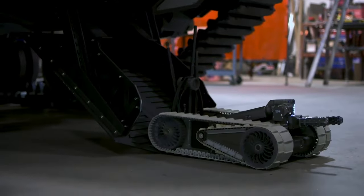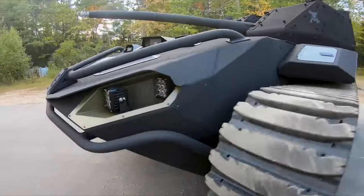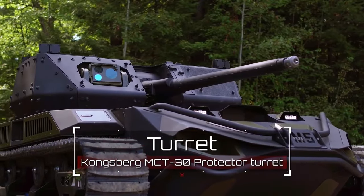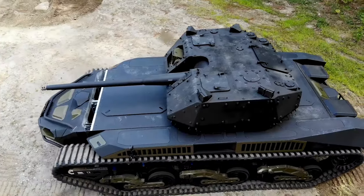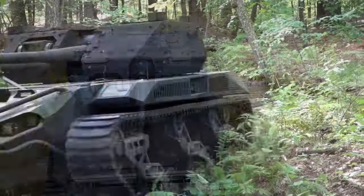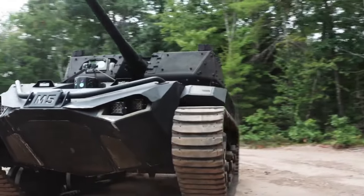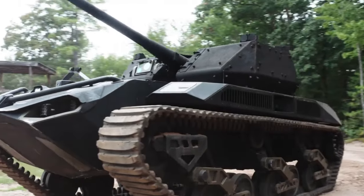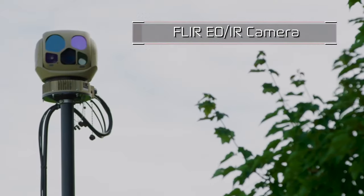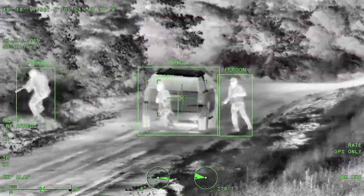But it gets even better. With weapon options tailored to suit customer preferences, including the formidable automatic 30mm cannon Mark 44 Bushmaster featured in the M5 version, this tank is a force to be reckoned with. From the Javelin anti-tank system to the Crows J grenade launcher, the Ripsaw M5 offers a range of firepower options designed to dominate any battlefield. And that's not all. To take surveillance to the next level, this tank system comes equipped with AI algorithms, ensuring unmatched precision and efficiency in every operation.